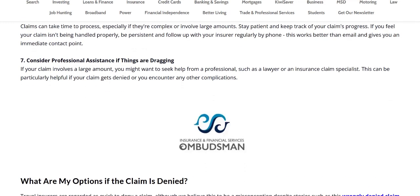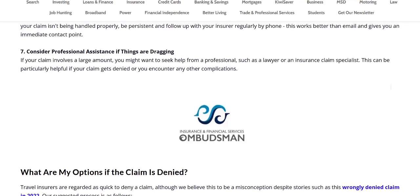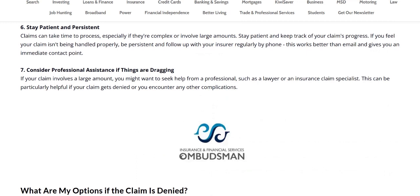And then finally, this is in rare situations, but if you feel as if it's dragging out, you feel as if you haven't been properly assessed, and it's just not happening for you in the way that you expected, then you can talk to a lawyer if the claim's significant. You can also talk to an insurance claim specialist. These are very remote possibilities in terms of how often you need to do this. I think the process for most people, from what we see and from our research, is that you stay persistent and you stay patient, and then you get the claim processed or it gets rejected, which I'll get to in the next thing. So if your claim is denied, it's not so much hiring someone to chase it at this point. We put that in there just for completeness.